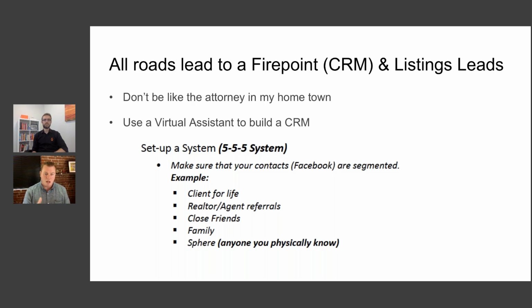So she's segmented her database in 5 different areas. Client for life is her version of a client loyalty program. She preps her clients to say, when you work with me, you're a client for life. And so she works with those folks within her clients for life who are giving her referrals and does all these touch systems throughout the year. And she has it further segmented by other agents who give her referrals, close friends and family, and Sphere, anybody that she knows physically, right? And so those are the ways that she segments her database to drive massive results. But the one thing is, it's the 555 system that's pretty cool.